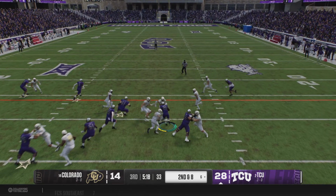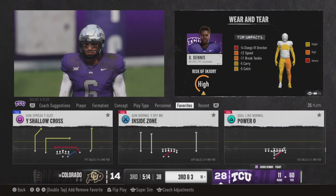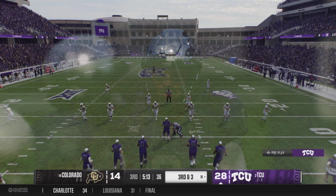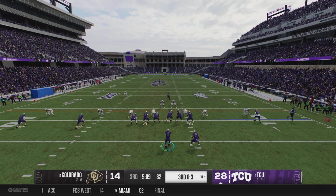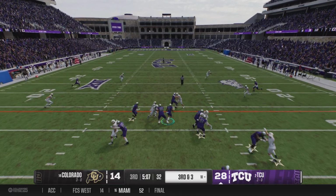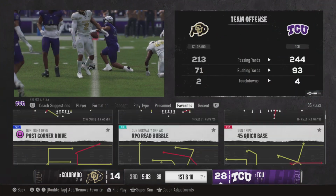Looking for room. It's Dennis. Gets that thing away from the goalpost. He's got 5 out to the 10-yard line. So 3rd and short from inside the 20. You convert here, and this drive takes on a different complexion. Wrestled to the ground after picking up the first down.